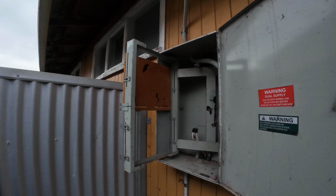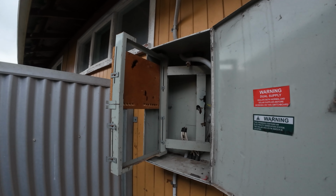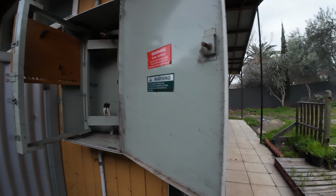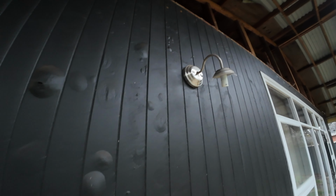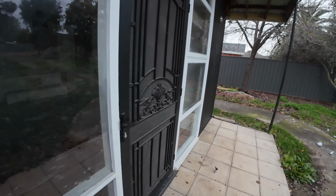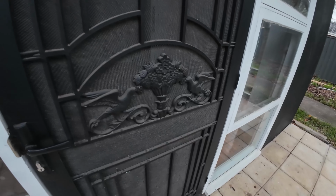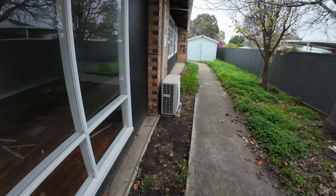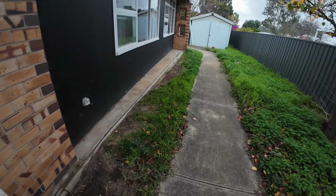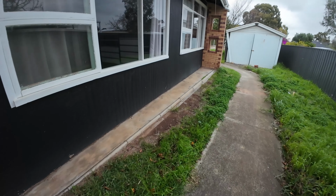And there's what remains of the power supply. As you can see, it's completely cut out and left to rot. Bubbling paint. So there you go, folks. It's a little look around this particular home in the eastern suburbs of Adelaide, and soon to probably become apartments or something like that. Nothing seems to last forever, that's for sure.